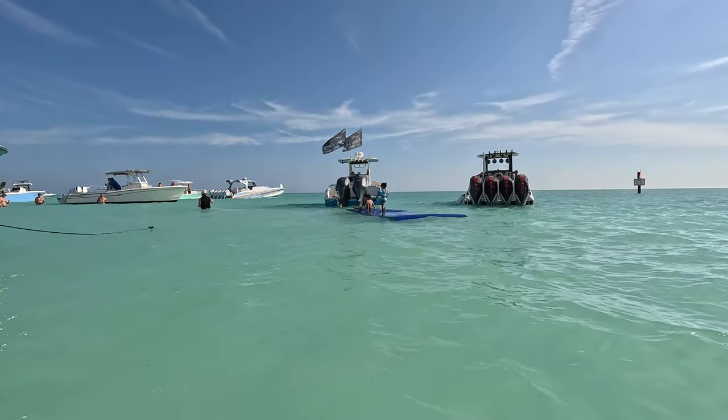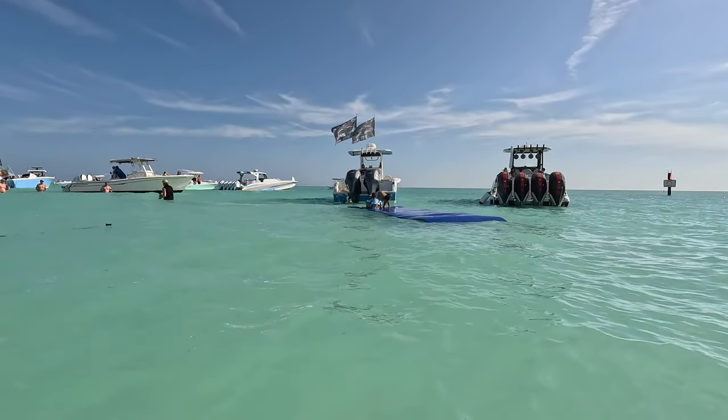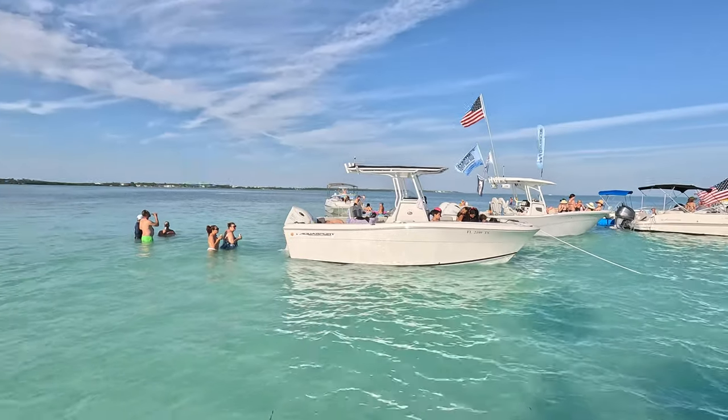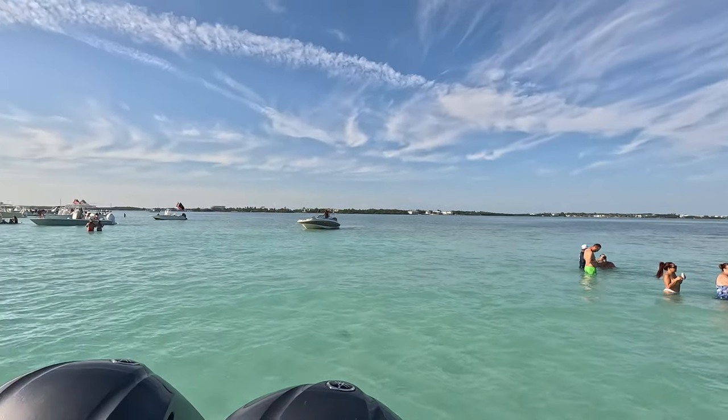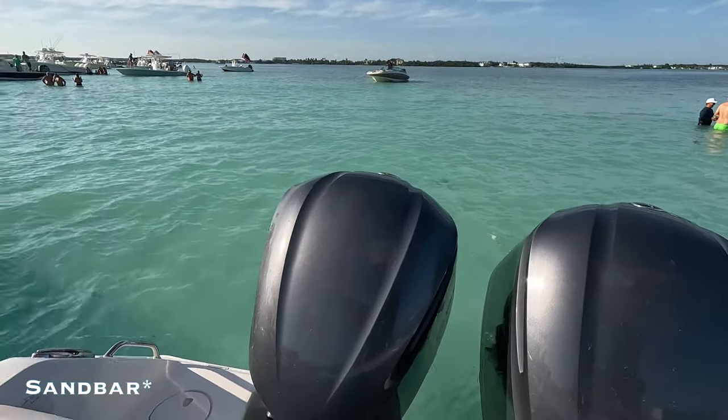You know who doesn't care about the cold? The little ones. They're jumping and running around. They love it. All right, guys, as the day is coming to an end, some boats have arrived, some are leaving, but we're getting ready to call it a day. We picked up the mat already from the ground.